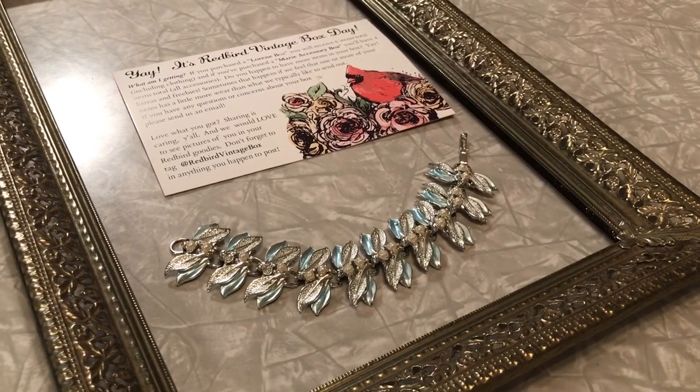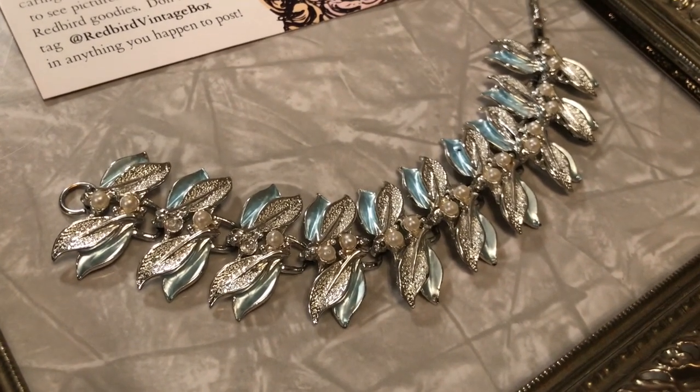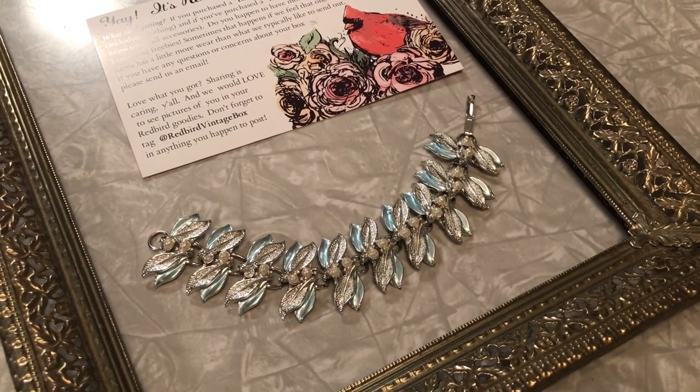This is a beautiful bracelet. Oh, it's so pretty. Oh, I'm dead. I am dead. You guys, this box cannot get any better. This is amazing. I love this bracelet. This was an add-on item, and it is more beautiful than I could ever imagine. Wow. Oh, I love that. And there's still things in the bag.